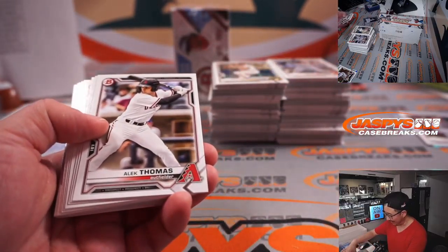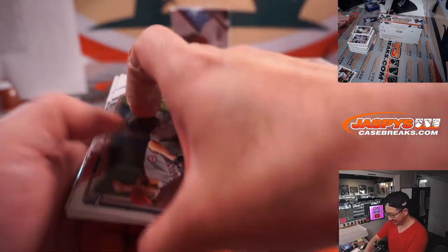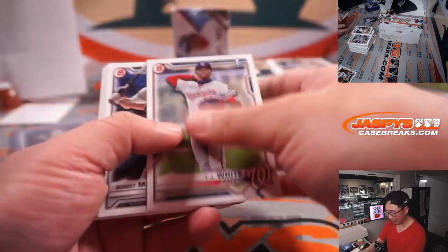Oh, well, I mean, I was talking about Strasburg, like, back in the day when his stuff was going for tens of thousands of dollars. If not hundreds of thousands of dollars.